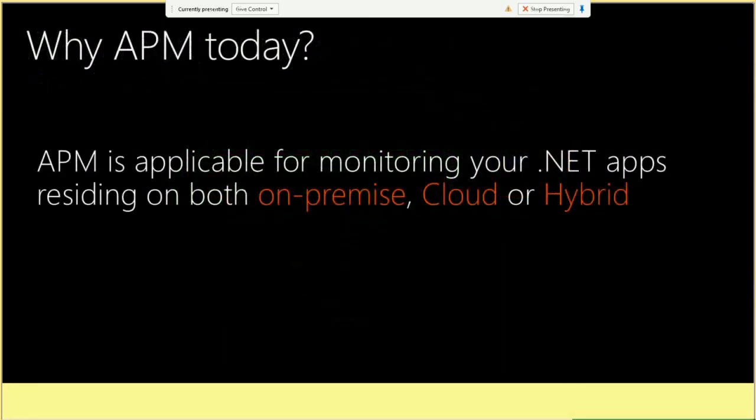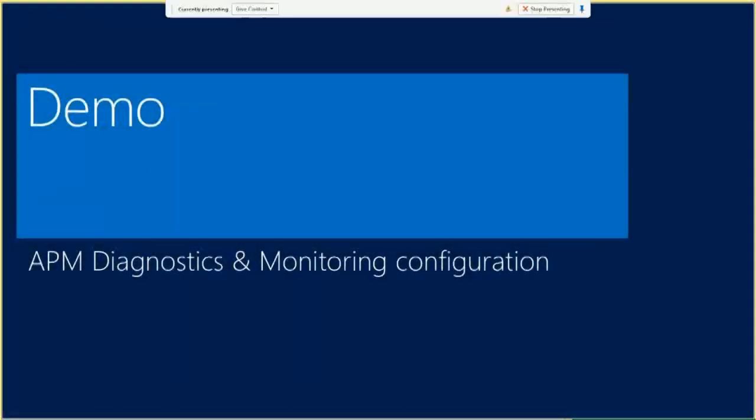And now we came to the main point, why we are talking about APM today. It's not new. As written here, it can be easily applied for different kinds of deployments. For example, you can use APM for both on-prem deployments and cloud, and when we are talking about cloud, first of all, we mean IaaS, infrastructure as a service, because one of the prerequisites for APM is the ability to install System Center Agent 2012 and SP1. That's why we are talking about IaaS. And also you can use APM for hybrid deployments. And now I guess we came to the first demo.